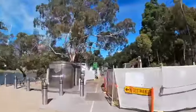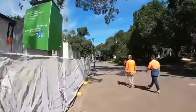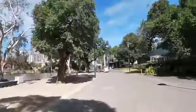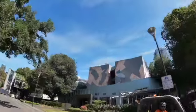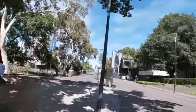Federation Square, which has gone through a number of different phases since it was temporarily set up in 1968. It has divided opinion on whether you think it's good or not. Then we move past Federation Square.